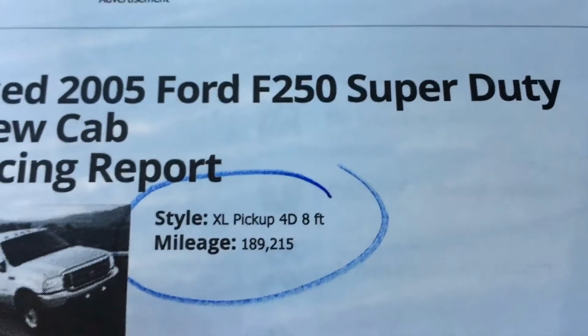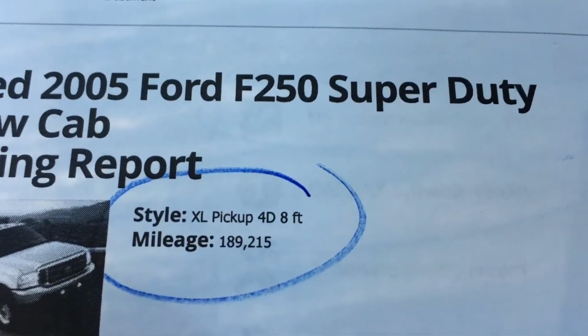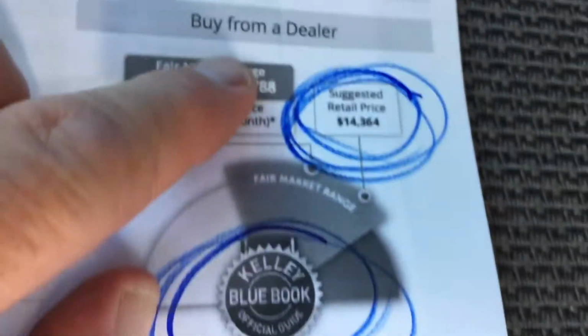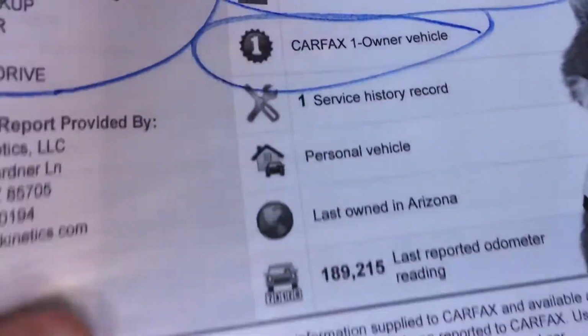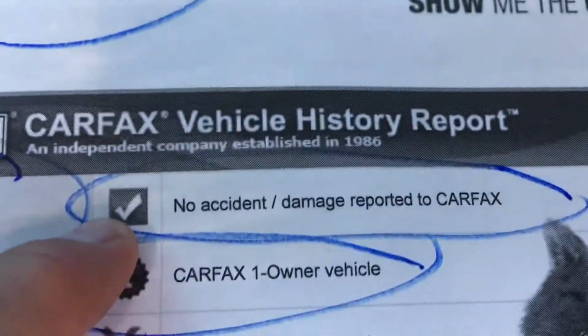Let's see. This is the Kelley Blue Book for the truck. XL with 189,215 miles with an 8-foot bed. Suggested retail price is $14,364. With this equipment here, all this equipment will be in the ad, so no need to stop the video there. Here's your Carfax for this truck. There's the VIN. One owner.